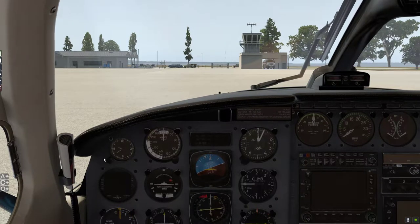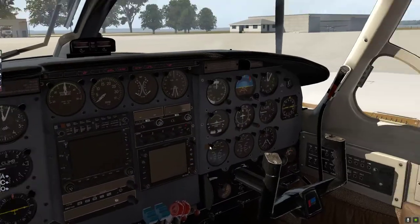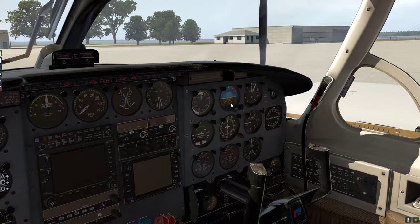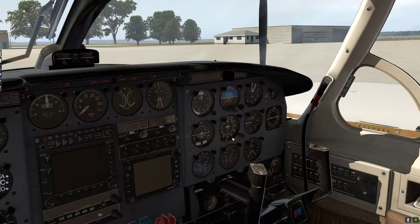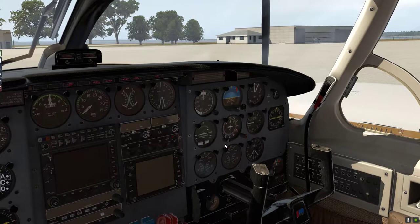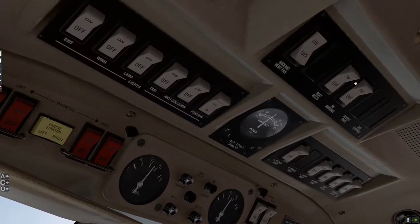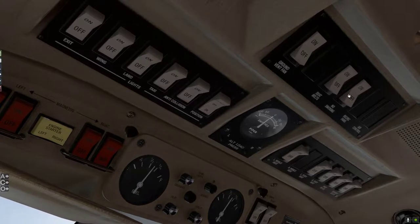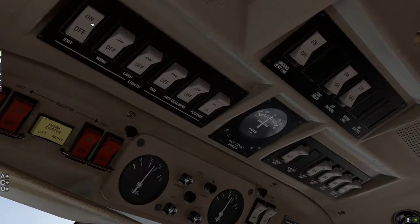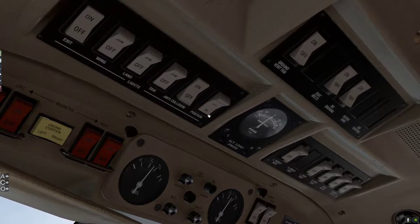All right, let's get some power on the aircraft. The electric DC horizon has spun up. Our passenger doors are closed. Seatbelt signs on, no smoking on. Exit lights on. Anti-collision beacon on, position lights on.